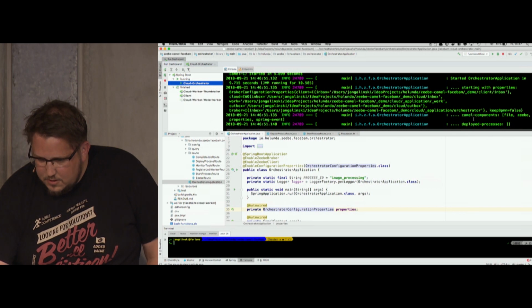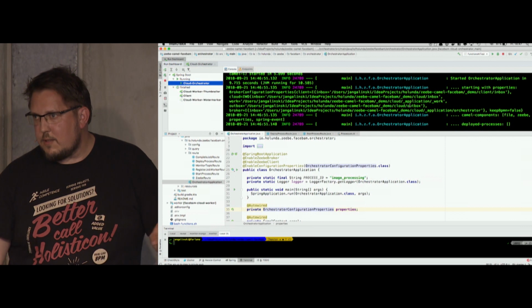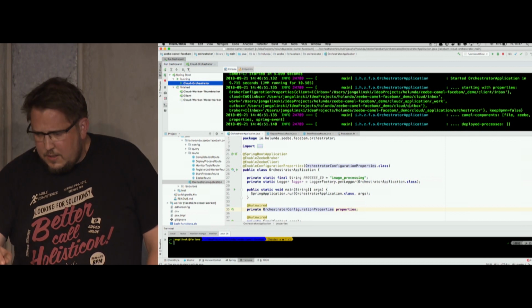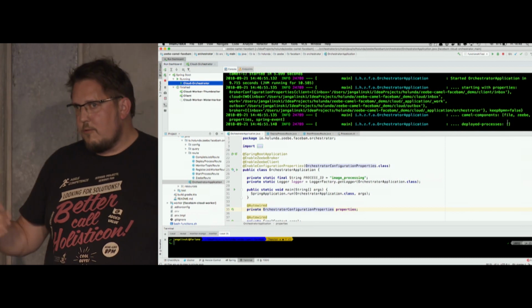Then we can see here, it has some inboxes, so it set up a complex cloud infrastructure with a lot of routes and in and out boxes. And we see there are no deployed processes, which is bad because we want to run a process.